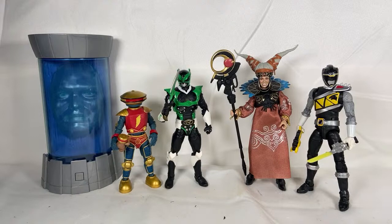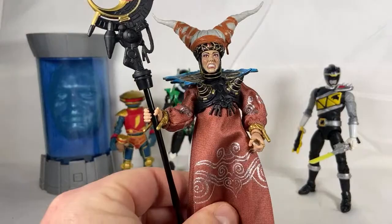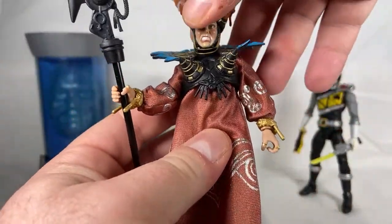Yeah, Goldar's design looks great. It's a good looking design. Yeah, the soft goods on Rita's pretty good. It's not too bad. It doesn't look too puffy, you know.